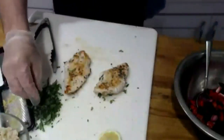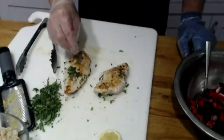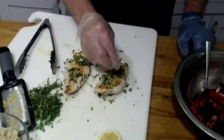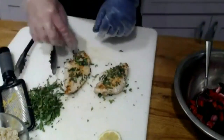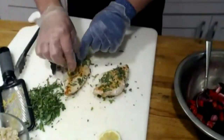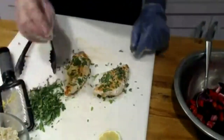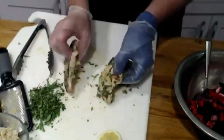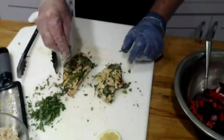And it's best, I would say, to add that lemon juice just as it's coming out of the oven. The heat will help absorb that lemon right into the middle of the chicken. A little lemon zest down there. And then a little more of the fresh herbs.